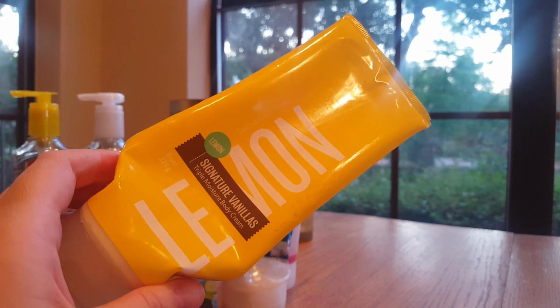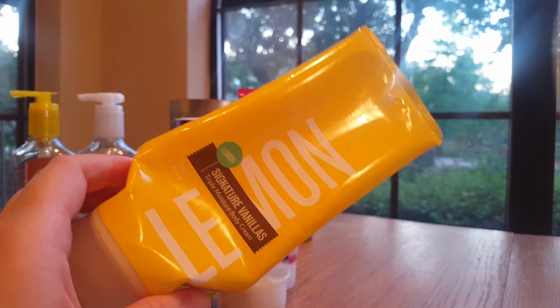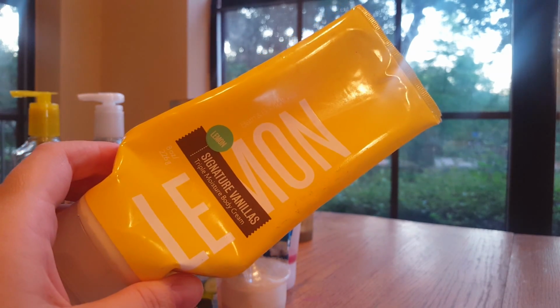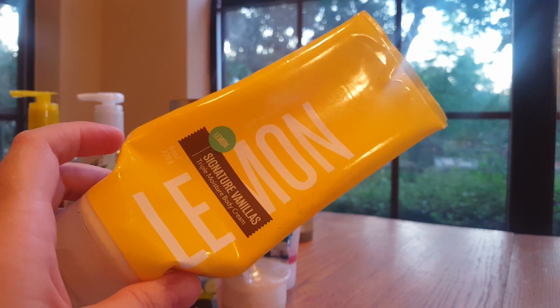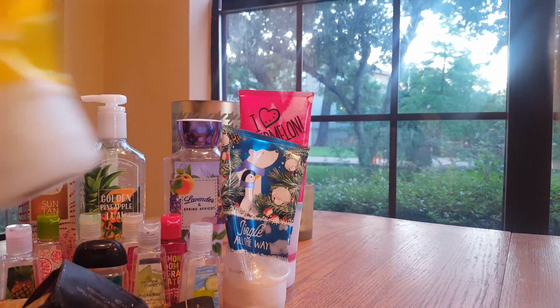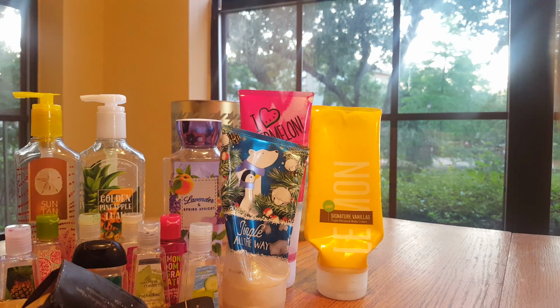But these body creams are from 2010, so I'm trying to use them up. They're 6 years old. This one was starting to smell a little like plastic. It still smelled like lemon and vanilla, but it was absorbing the plastic from the tube. So I want to go ahead and use them up. Even though I love them and I'm really tempted to just hoard them forever, you know, I bought them to enjoy them and I want to do that. So it's a great scent. I would absolutely stock up again if it came back.